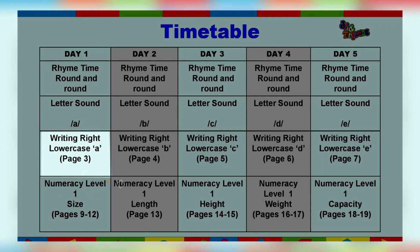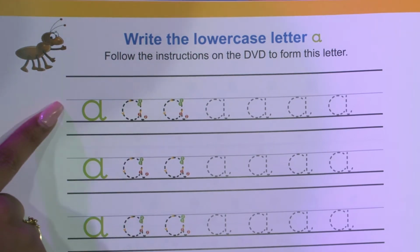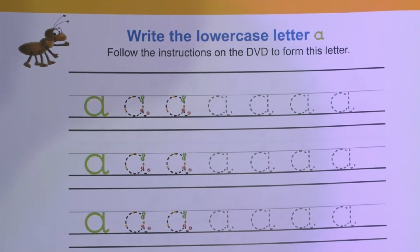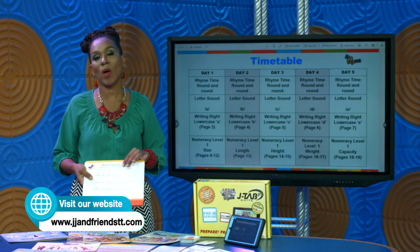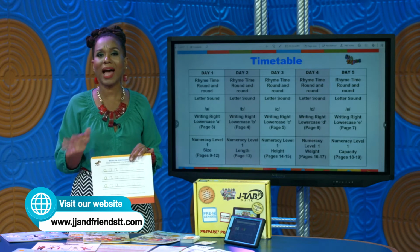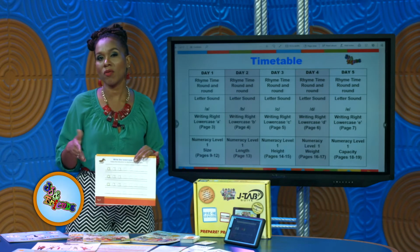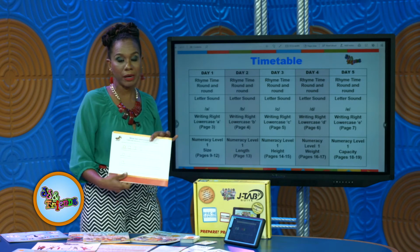What's next on our timetable? Writing, right. We've just practiced the sound A, and we're going to do the corresponding A activity. And remember, at this stage, we're teaching the sound A. Many children will learn the name incidentally, but by engaging the sound, you're making sure that they learn the sounds well. Sometimes children would mix up some of the vowel sounds. They might mix up the A with the E. And that's why I like to reinforce the sounds over and over, because incidentally, they're already learning the names, okay?